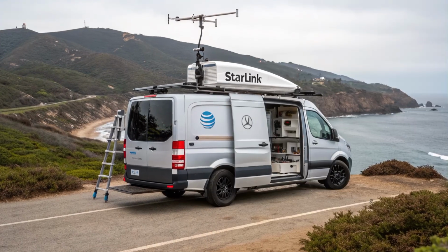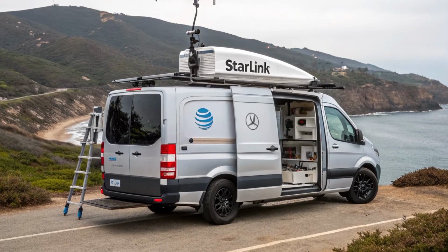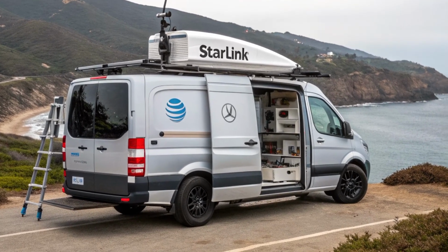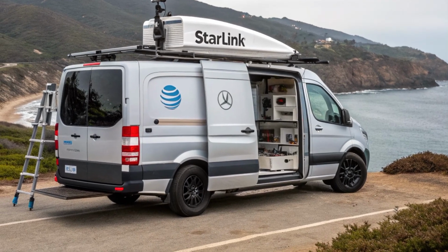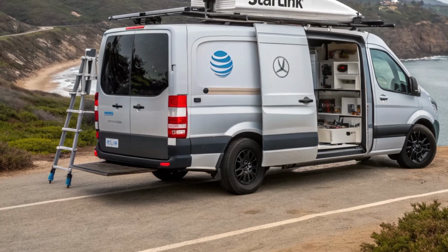The van also includes a high-capacity water filtration system, making off-grid living easier by purifying water from almost any source. A full wet bath with a hot shower and a composting toilet ensures complete self-sufficiency on long journeys. Connectivity and security are top priorities in this build.